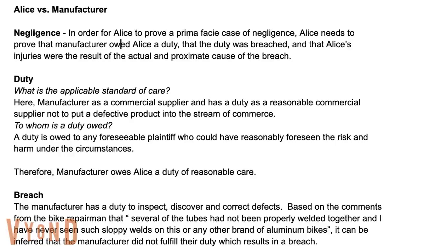Next, we need to find a breach. Here, we can show that a bike mechanic was able to look at the sloppy welds which he had never seen. If a bike mechanic found the welds, it can be inferred that the manufacturer failed to inspect, discover or correct this problem.